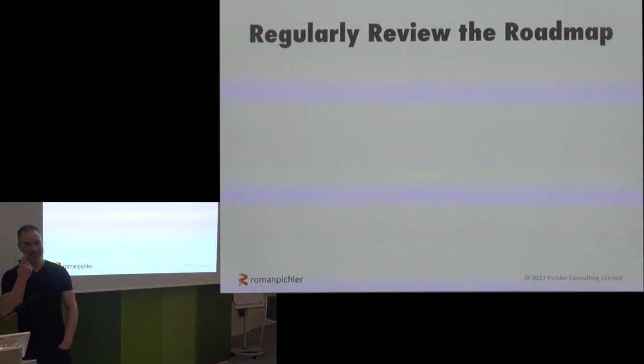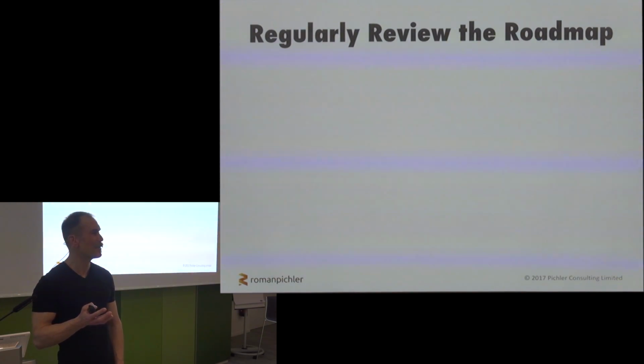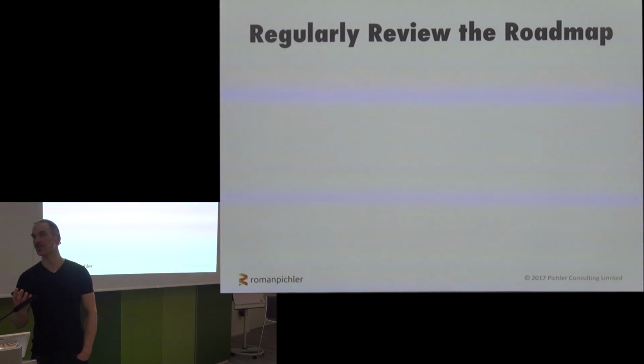And this is the last one. This is the last tip I have. Regularly review the roadmap. So everything changes, right? Certainly in an agile dynamic world. And so it's only natural that the plans that we create change as well. And so my advice is to regularly look at your roadmap and see if it's still actionable, if it's still realistic, or if you need to adjust it.